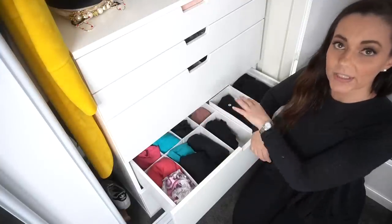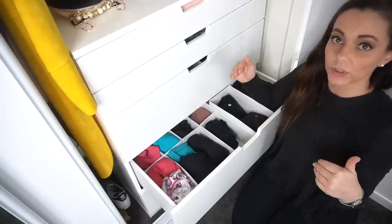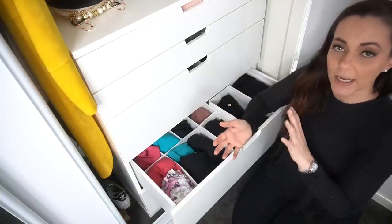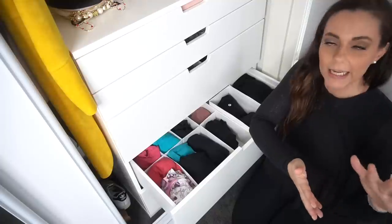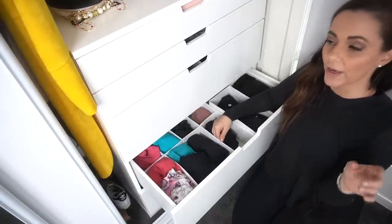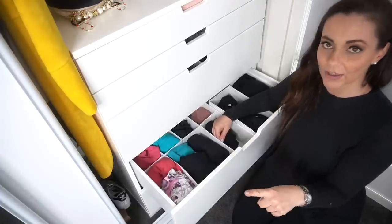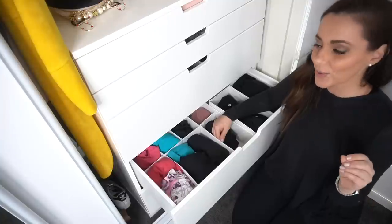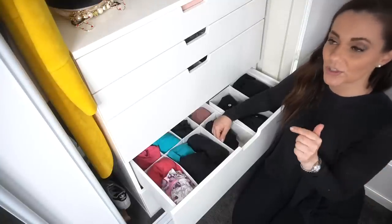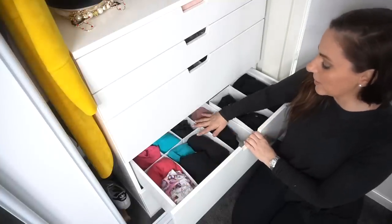Normally I will start my day every day in workout gear. It just encourages me to go for a walk or do a little workout at home. I'll put a set for Monday on the end of my bed or on my dressing table, and then have this for Tuesday, Wednesday, Thursday, Friday. So Monday through Friday, I've always got something to wear that is super quick and easy for school drop-offs. It makes getting ready in the morning a breeze. It's so quick and easy, and I never have an excuse to not have anything to wear. So I definitely recommend this Skubb organizer.